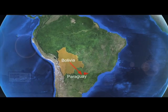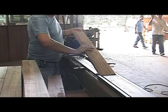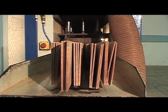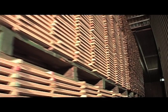Eventually, the processed lumber is shipped to the factory in Paraguay, where INPA has been producing high-quality wood flooring for over 20 years. After the planks are profiled, the grade selection takes place. The top layers and plywood base layers are dried to meet the requirements of different geographic regions according to the customer's wishes.